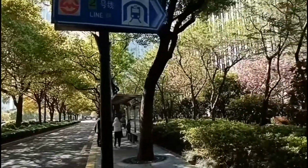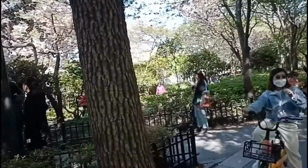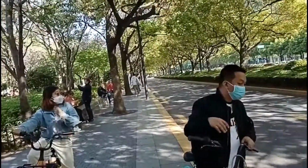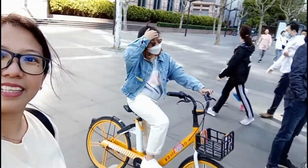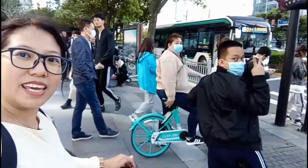Here we are. So, ang ganda ng view. Ayan, mga cherry blossoms. Or in short, sakura. Okay. Ayun, tatawid tayo. Ayan. Annie and Ricky.